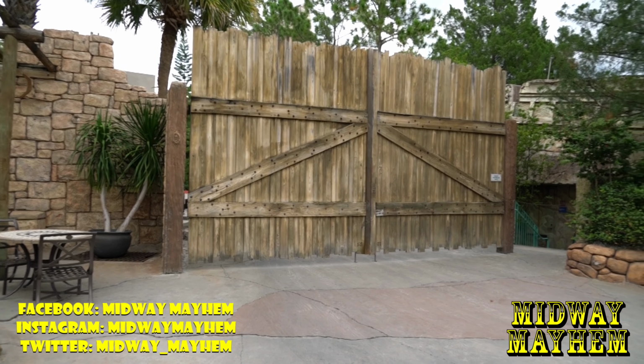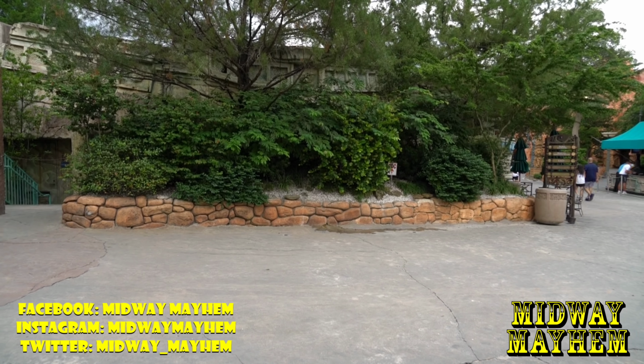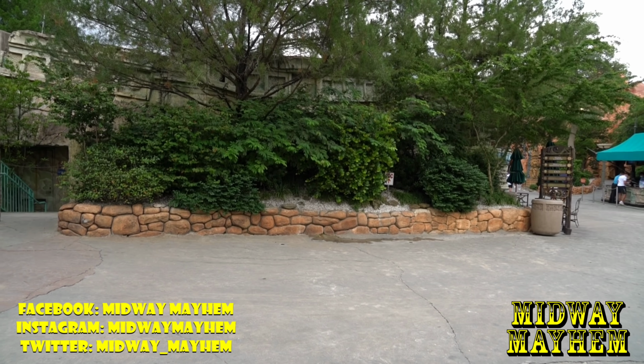A couple updates ago, we had a photo opportunity spot over here with characters from DreamWorks. And we had them from Kung Fu Panda and Madagascar.